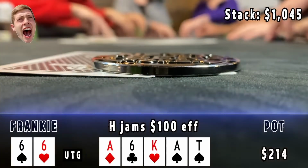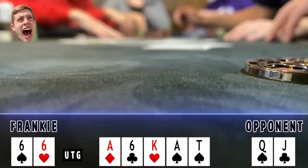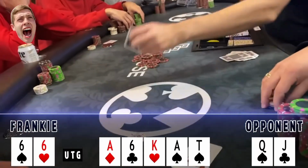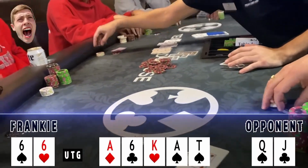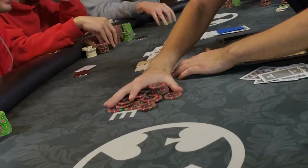I rip it all in for his remaining $100 stack. He snap calls, shows me jack queen for the straight. What a cooler. I show him the boat, and we take home the last part of the night. Unfortunately, he was short stacked, so we are still down on the session.